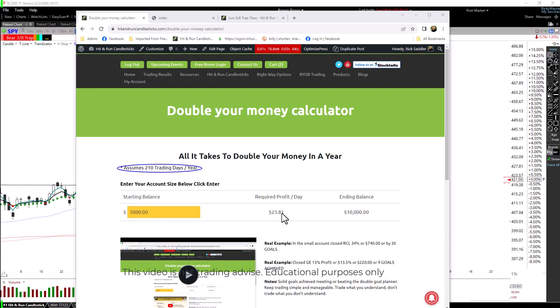Always don't get greedy. Just double your account. If your account starts at $5,000, just use that because it's there. That's the standard number in there. You can change that number to anything you want. If you start at $5,000 and say you get it to $8,000, well, why not do this? Why not come over here, replace that 5 with an 8, hit enter, and lo and behold, now all you have to do is $38 average a day profit, net profit, okay? So you get that to $10,000, so let's change that.